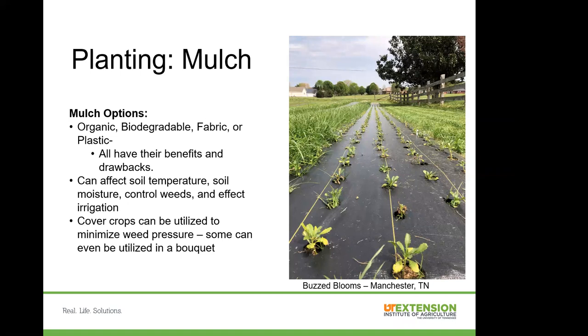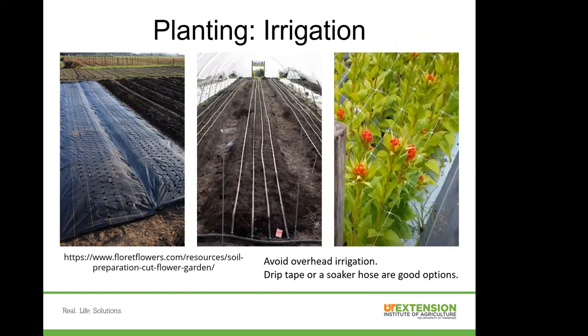Of course, the major reason most people think about mulch is for controlling weed pressure, and it can also affect irrigation, so that's tied into moisture, but how are you going to water this plant when you have different types of mulch? And again, cover crops can be utilized to minimize weed pressure, but that's not the same thing as mulch. So if you're interested in cover crops, sometimes those can even be used in a bouquet. So you might want to consider those, but again, talk with your extension agent about how you can utilize those and then how you can make sure that you're still going to be able to plant the desired flower that you're going after. Next, we'll talk about irrigation.